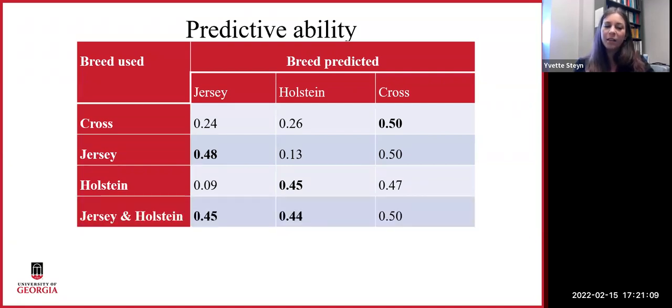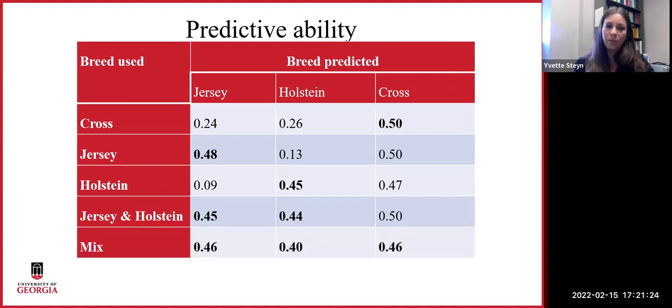When I combined the breeds, I got a bit of a drop in the Jersey breed and no change in the Holstein, which corresponds to previous studies where changes would be observed in the smaller breed. And this also predicted the crossbreeds as well as if I just used crosses.